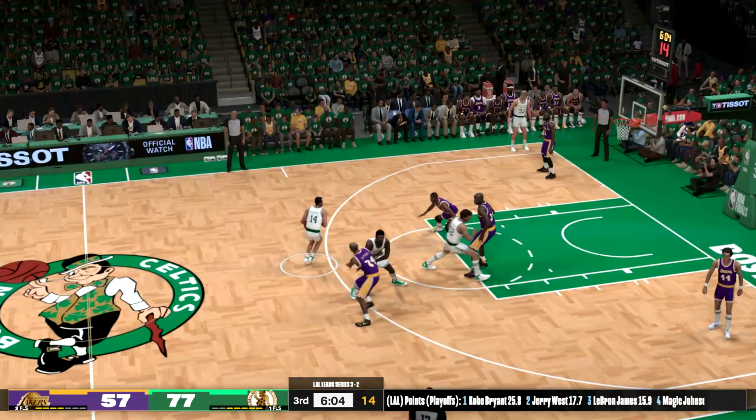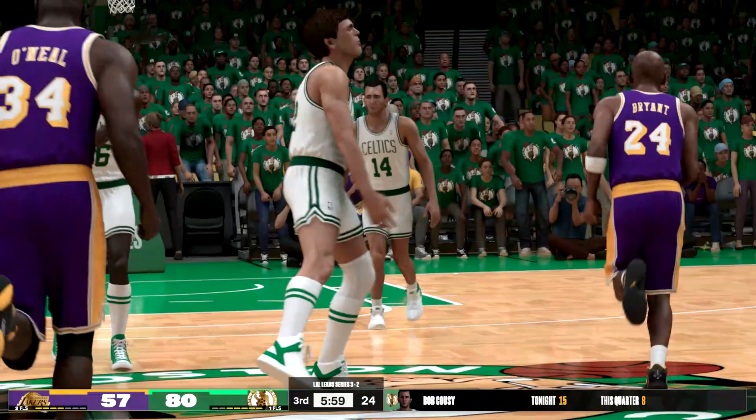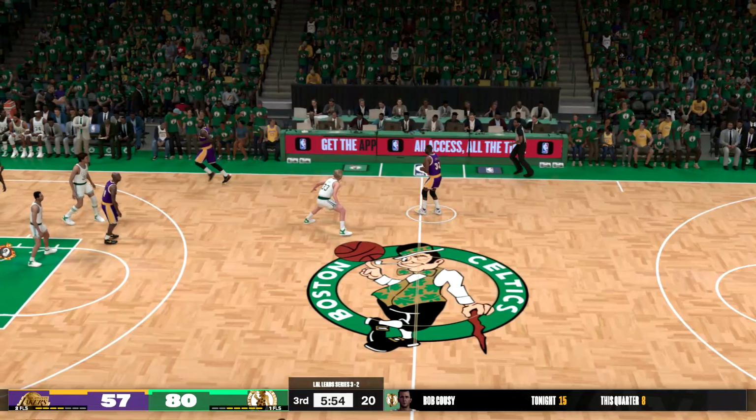The three. Good for another bucket. He's made half a dozen now. 6 for 8 on the night. Could have been much better defense. I mean, you can't give this guy any room to operate.